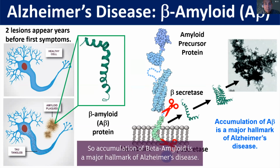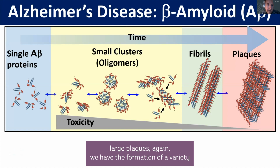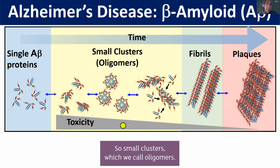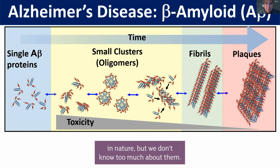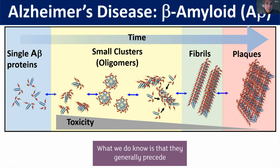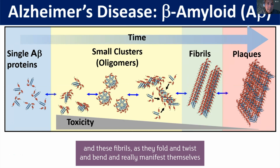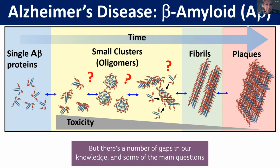So accumulation of beta amyloid is a major hallmark of Alzheimer's disease. But between the single proteins and these large plaques, again, we have the formation of a variety of different species. So small clusters, which we call oligomers. And these oligomers are transient in nature, but we don't know too much about them. What we do know is that they generally precede the formation of long stringy-like fibrils. And these fibrils, as they fold and twist and bend and really manifest themselves around each other, lead to the deposition of the plaques.